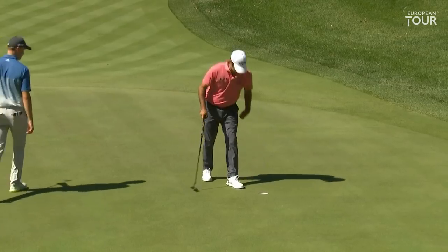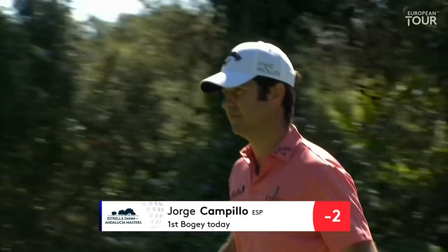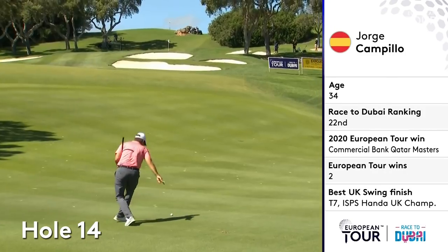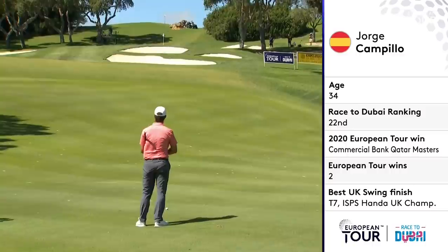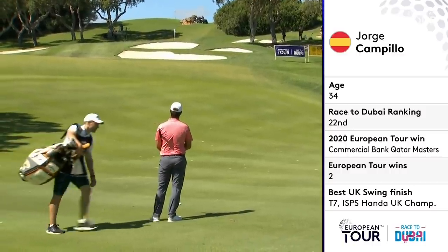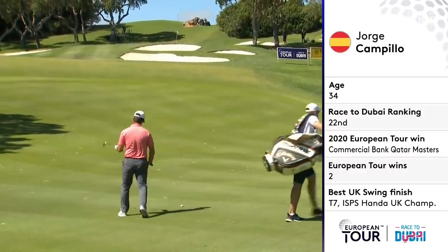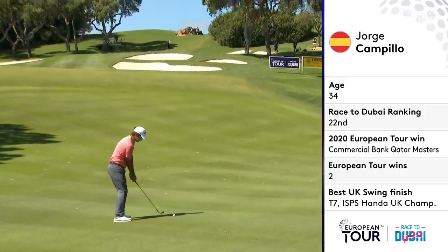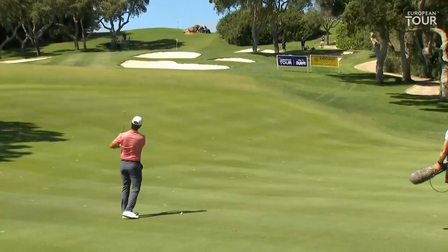He putted well, Doogie, in that he beat David Drysdale in the end, didn't he, in a playoff. But he, my goodness, he putted well in Qatar. Lying 22nd in the race to Dubai, Jorge Campillo, after that win in Qatar. 7th last week, 8th the week before in Wales. Having a pretty good year, Campillo.